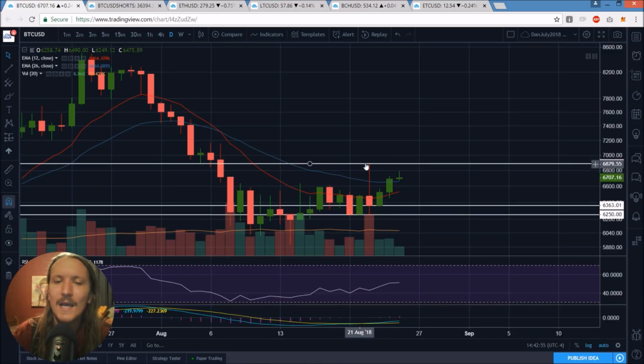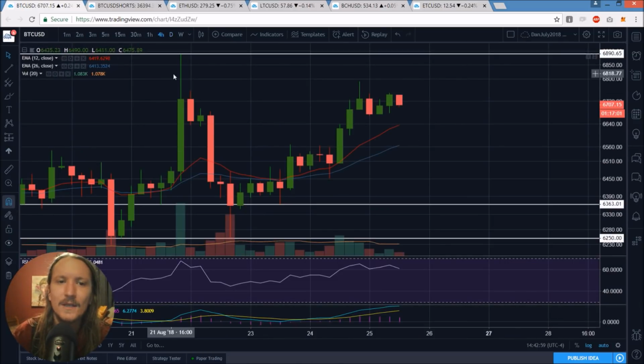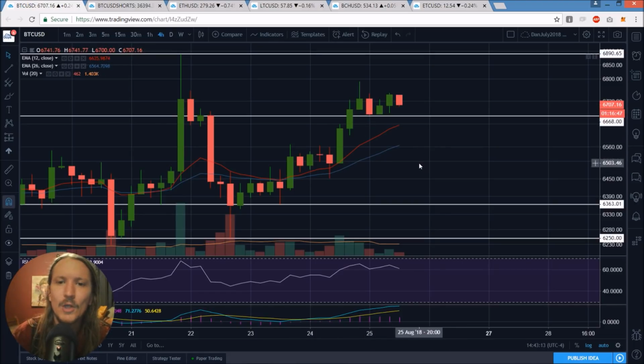Again, I was talking about the range in previous videos, the range of this candlestick where we had that high and then the low of the dump. And I do believe we are going to trade within this range for days and days. It's already been a couple of days. If we lose this low of 6,668, then we are going to be looking at the pullback and our lower high being set.